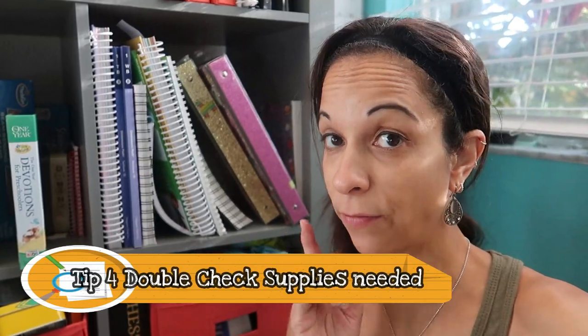Oh, you also want to make sure that you don't need anything extra. Since I'm bringing math, I'm going to go through the math and see if she needs any manipulatives and see if I need to bring any manipulatives, and do not forget the pencils.